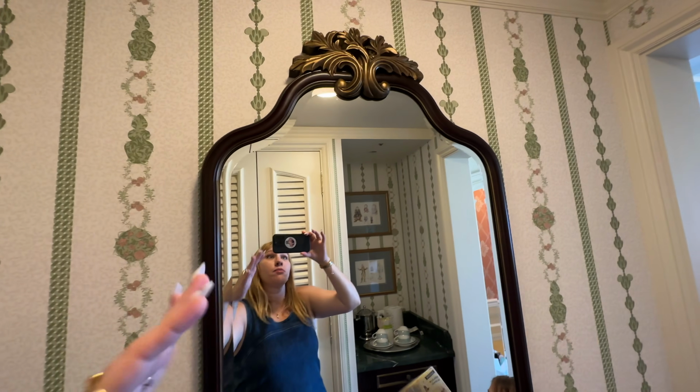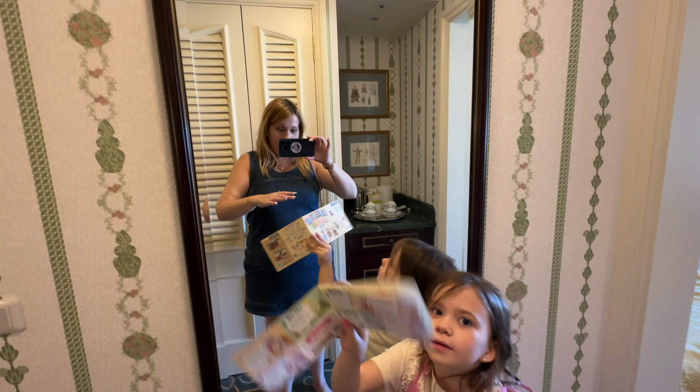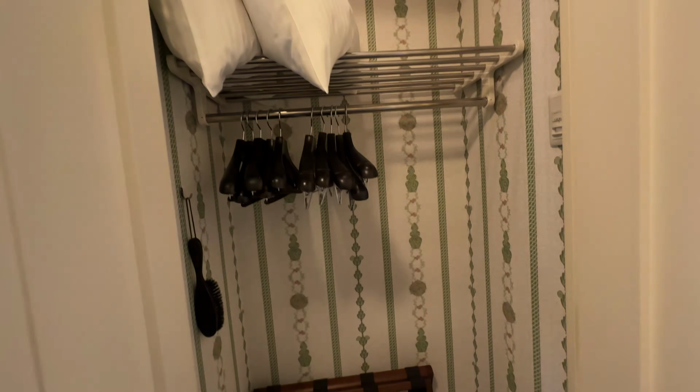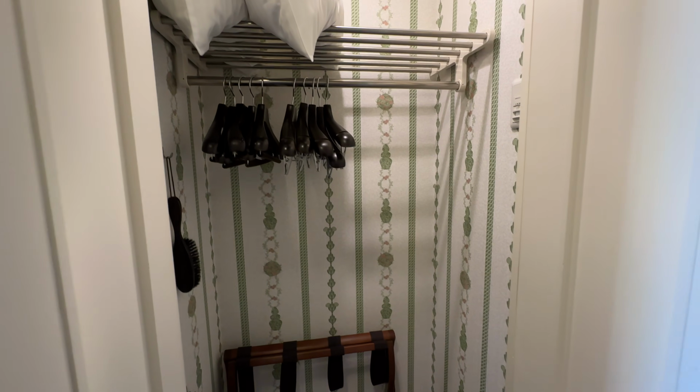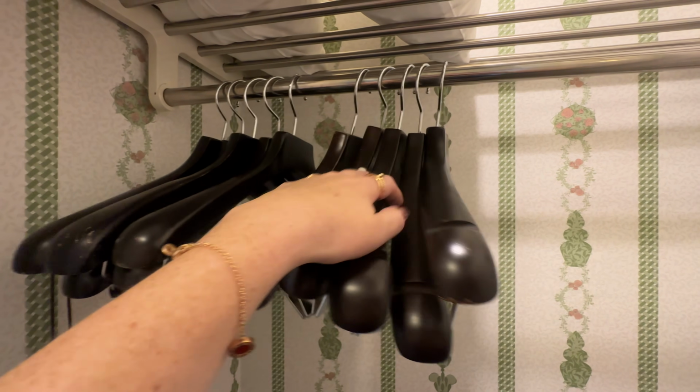There's a nice long mirror, so when you're getting ready to go to Disney, you can have a full-length mirror, which I really like because some hotels in Japan don't have full-length mirrors. So I definitely appreciate that. And you have a closet space too, which is considerably big. I think you could fit like 3 small suitcases in there. And you have a decent amount of hangers.